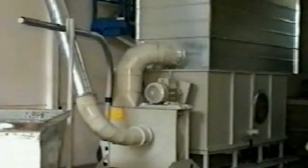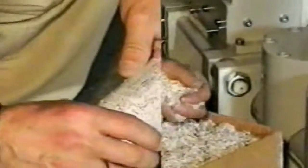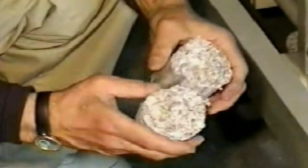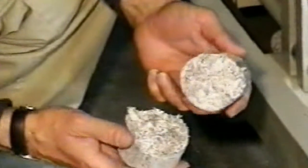The briketter collects paper dust from the milling process and turns it into paper dust briquettes. The briquettes are much easier to handle than the free-flowing dust, occupy typically 1/10 the space, and even maintain some value as fuel. The briketter process is really quite simple.